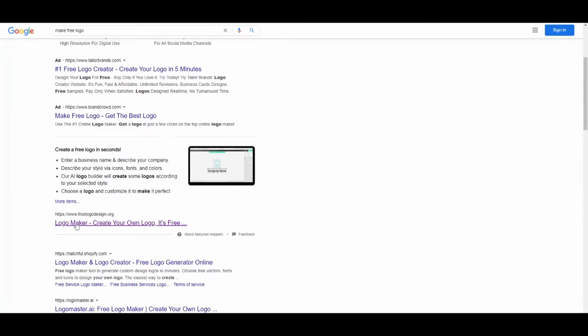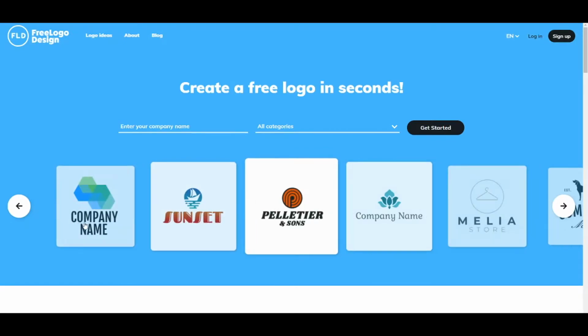So here's an example of how the website looks. You have to choose a language here, you make an account, and so on. Here's how the site looks.